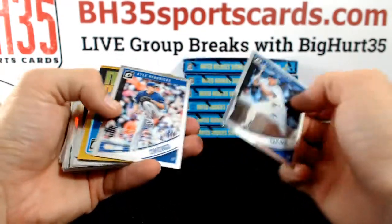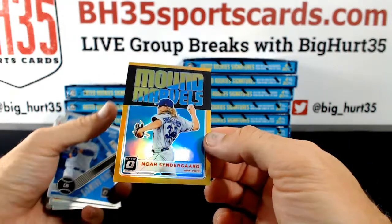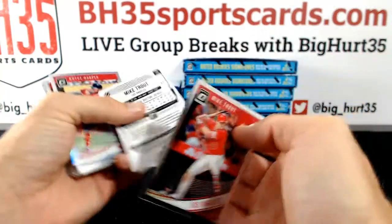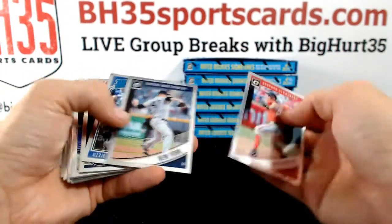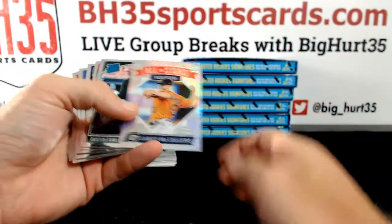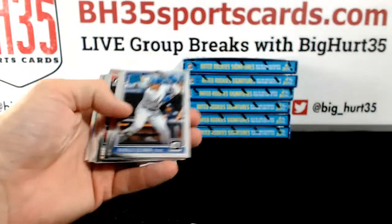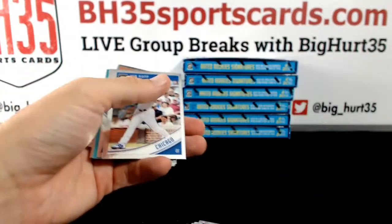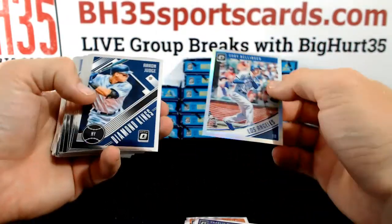Ooh, gold. Noah Syndergaard, Mound Marvels. 5 out of 10 gold. JRT 50. There's a variation. See it? That is a photo variation. The ETL. Shohei Blue, Mound Marvels, to 149. Red Thunder. Altuve. Bellinger, Hollow.